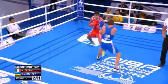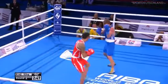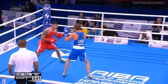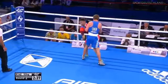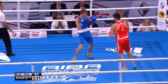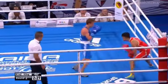Second round, Dmitrij Zamotaev of Ukraine in blue, and Manuel Cappai of Italy in red. And Zamotaev at the start of the second round already come out with a bit more purpose. That's a good jab there from Cappai. He's caught him with it two or three times there. And Zamotaev may well have renewed vigour, but he's got to try and find a way of getting to Cappai. He didn't find a way of getting to him in that opening round.